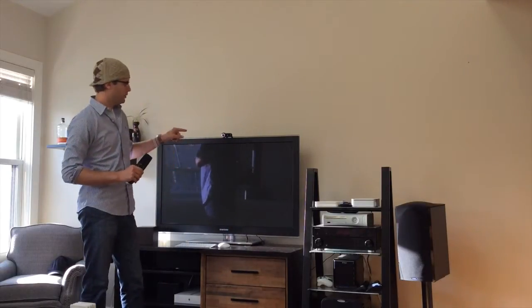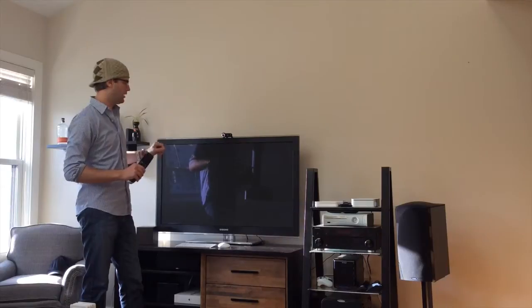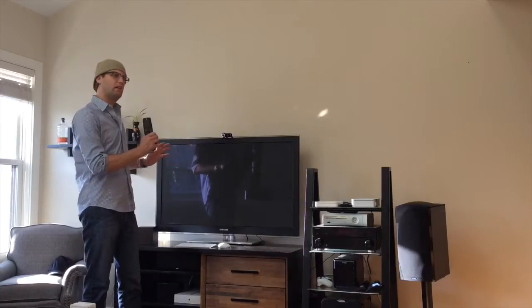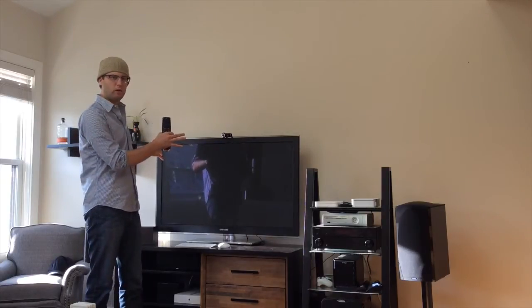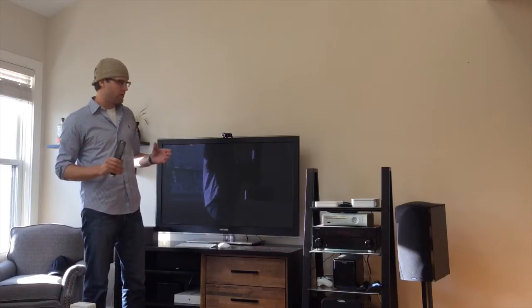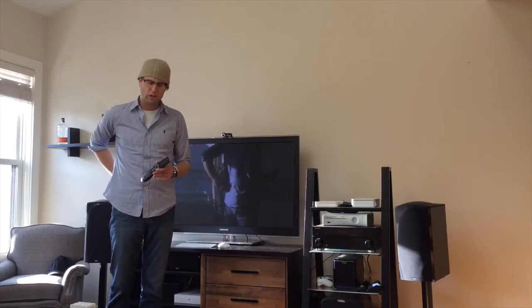I have a webcam for Google Plus Hangouts, and I installed an open source LED system behind the perimeter of the TV. It casts light onto the back wall, so it extends your viewing experience. And one of the things I want to talk with you guys about is something I've had for a while now, but it's always changing, and I thought it was time to share it.